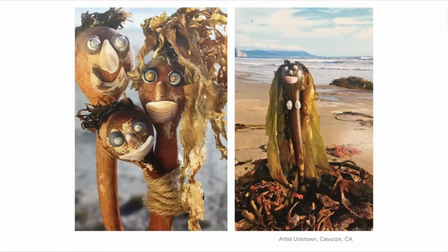So these are some creatures that I came across. Well, I came across a photo of them in a little shop in Cayucos down on the middle California coast. And the artist had made these creatures out of things she found, or he, on the beach, kelp and seashells and all kinds of things. And they're just sort of bound together. You can see they used the kelp and rope to kind of tie things and attach things. And they're just hanging out there in their environment. I would have loved to walk by and just come across these, but I was too late.